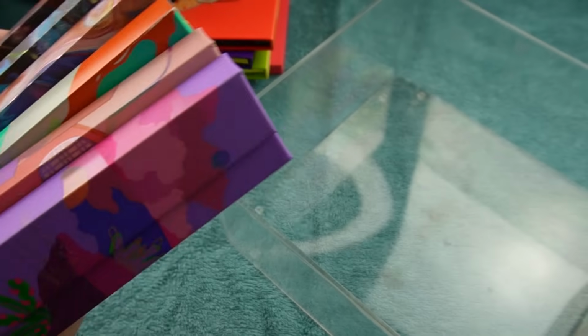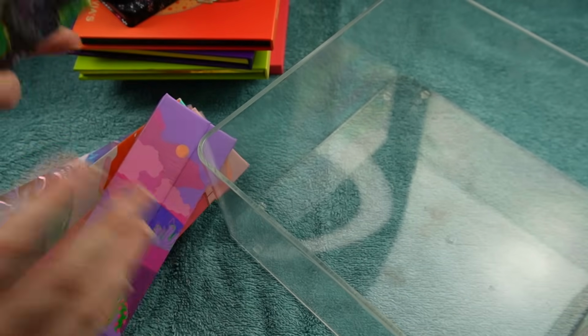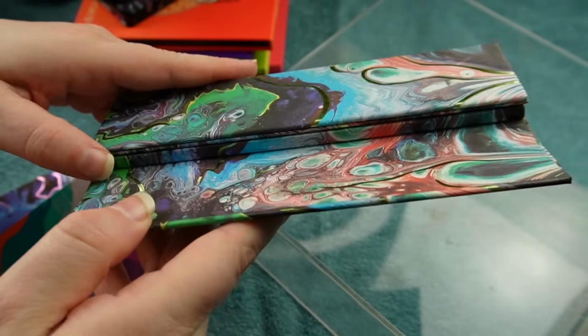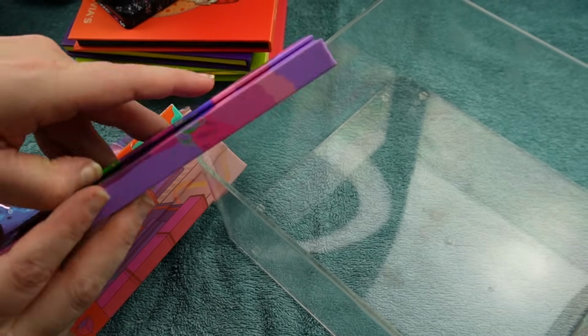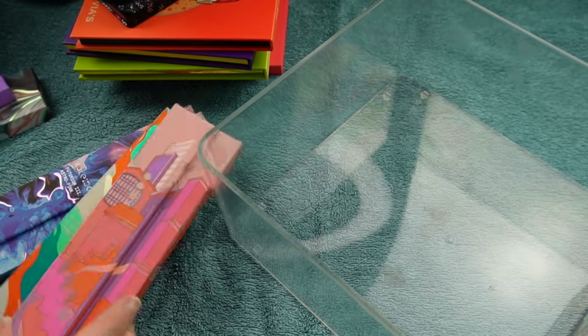I have all of the Futurism ones that I still have. One of them, this one, is not the Sci-Fi Green. This actually has shades in from Beauty Bay, from the Wilderness palette that I repressed. I still want to keep that. It's really nice grungy shades. This is the Lunar Lavender, which I still really enjoy too.